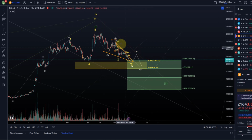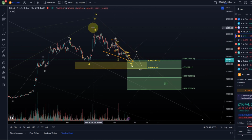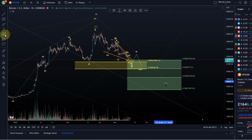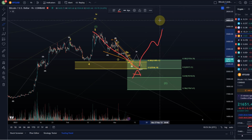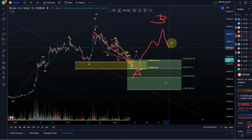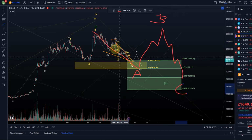So we're watching in this wave 2, are we getting an ABC structure? So the move down, ABC, could be a larger A wave, but it should not drop below 20K again, right? Then the move up would be a B wave, that's tradable, and then the C wave down afterwards. So these are the scenarios.